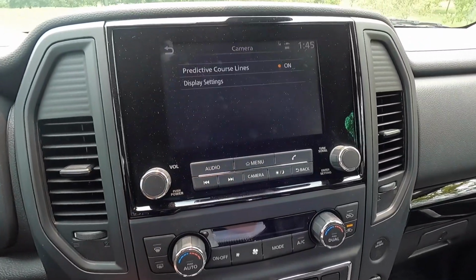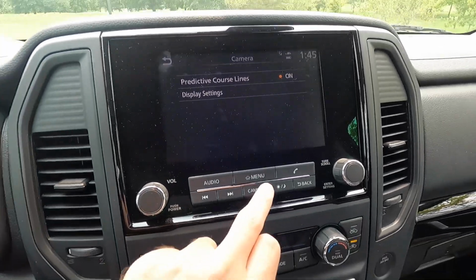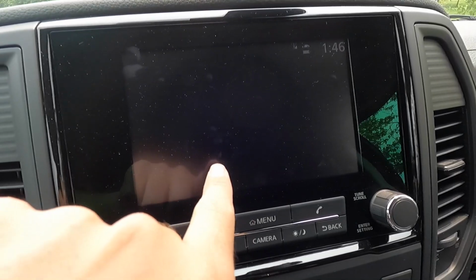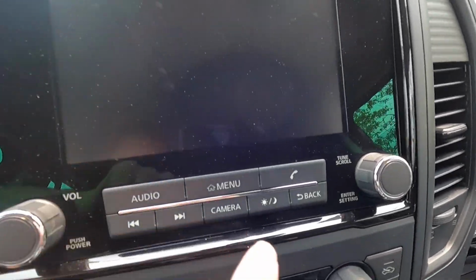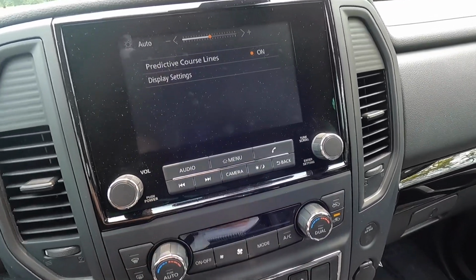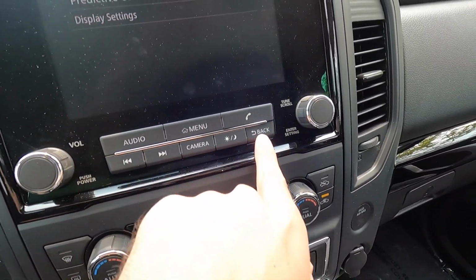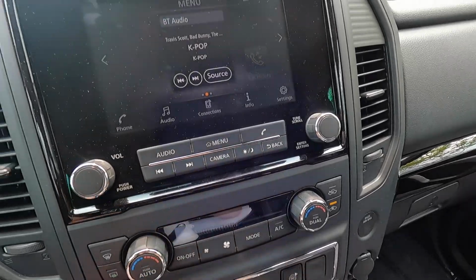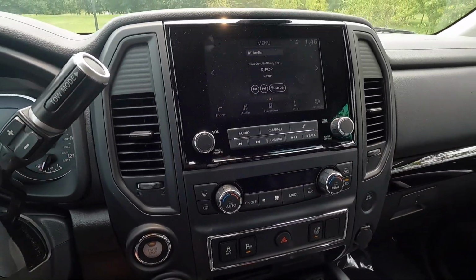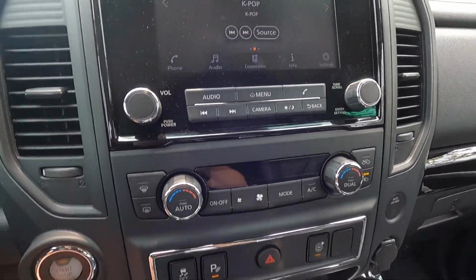That will pop up your camera setting stuff here, so you can go in between your predicted course lines, which are on at the moment, so you can see you have the guidance lines, and then that button right there will bring you into your night mode and/or your auto mode. And then that is basically like a back button. So that's your home button, that's your back button. That's kind of about it for that screen. I don't want to spend too much time on that, because that would make this video longer than it already is going to be.